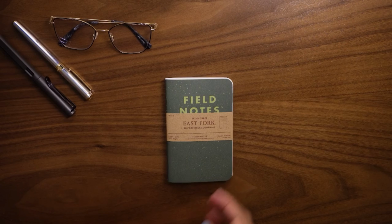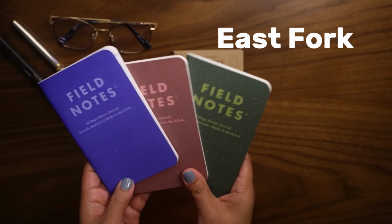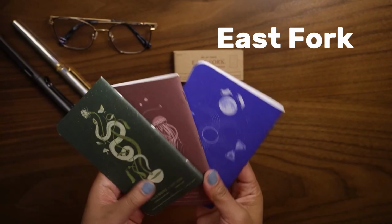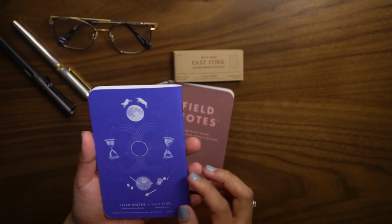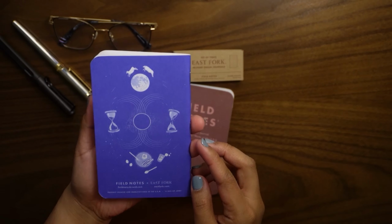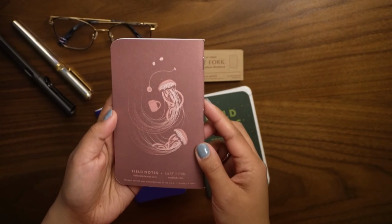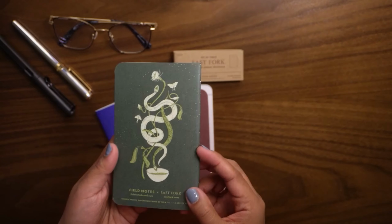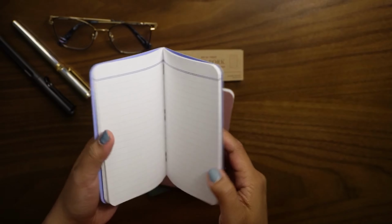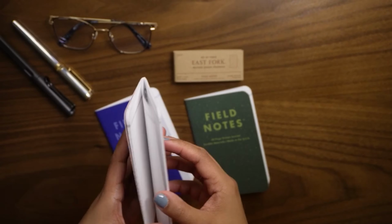Now let's look at the East Fork editions. These aren't just different colors, they each have unique designs on the back. The blue edition features an hourglass and moon. The red one has a jellyfish, and the green one shows a snake and flower. It's a cool artistic touch that adds character to each notebook.